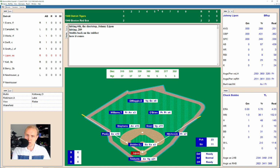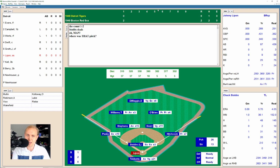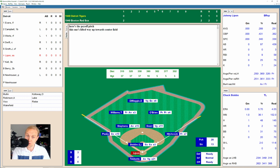We go to the top of the second, and it's going to be Johnny Lipon coming up for the Tigers. 2-0 Boston here, top of the second inning. Lipon takes the strike from Chuck Stobbs, fouls one back. Now, Stobbs has been having some problems with his control, so he throws the ball to Johnny. 1-2 the count. And that's another ball, 2-2 the count. The umpires may have it in for Stobbs, who's gone to another full count here.